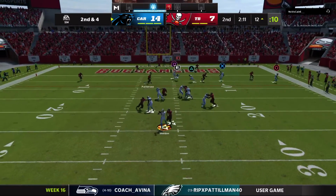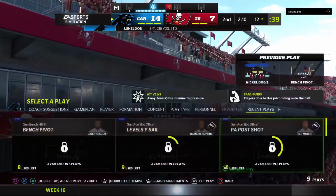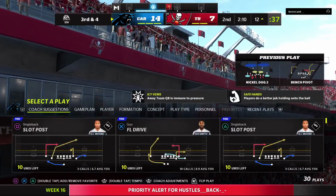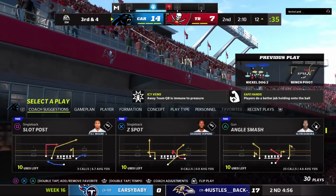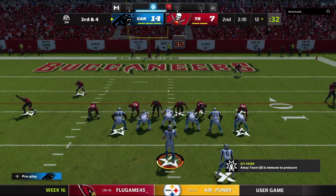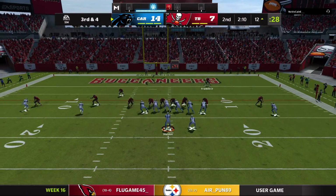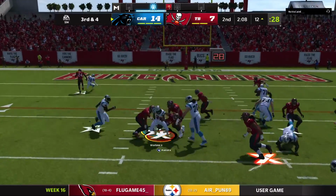Back to throw again. Oh, hit as he throws there, incomplete. A lot of times it's that first read that you have. Maybe you get it in pre-snap, and he locked in on his target, but he was covered quite well, and that one's incomplete. Now they face a 3rd down and 4 after that incompletion on 2nd down.